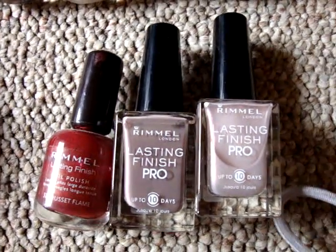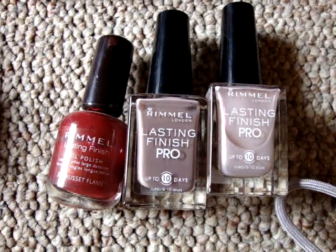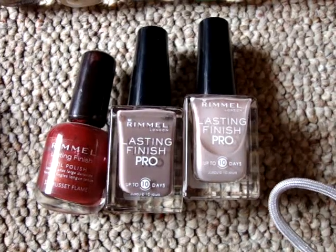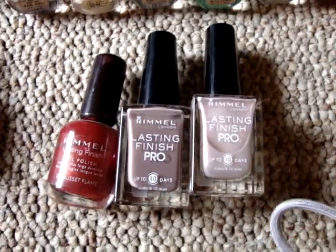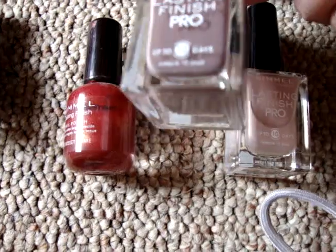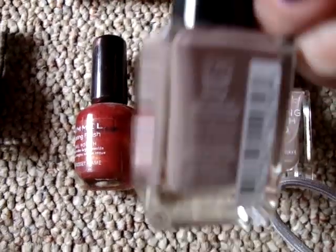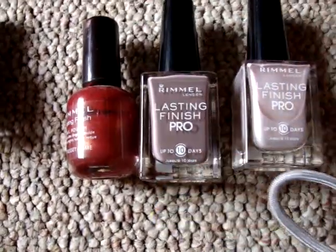And then this is what I have from Rimmel. The one on the left is the old school style packaging, and then the two on the right are the way their polish is now, the Lasting Finish Pro. Their polish is very good too. And this one here is steel gray, and this is a really, really great color for fall and winter. I like that a lot.